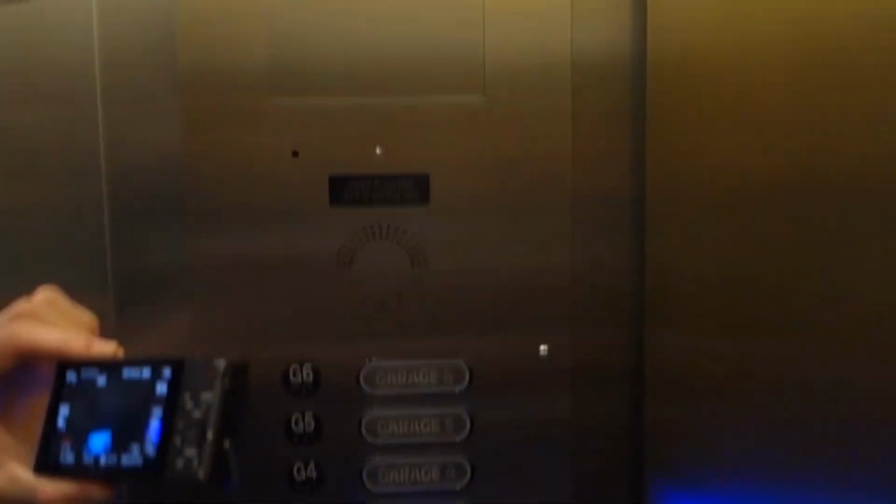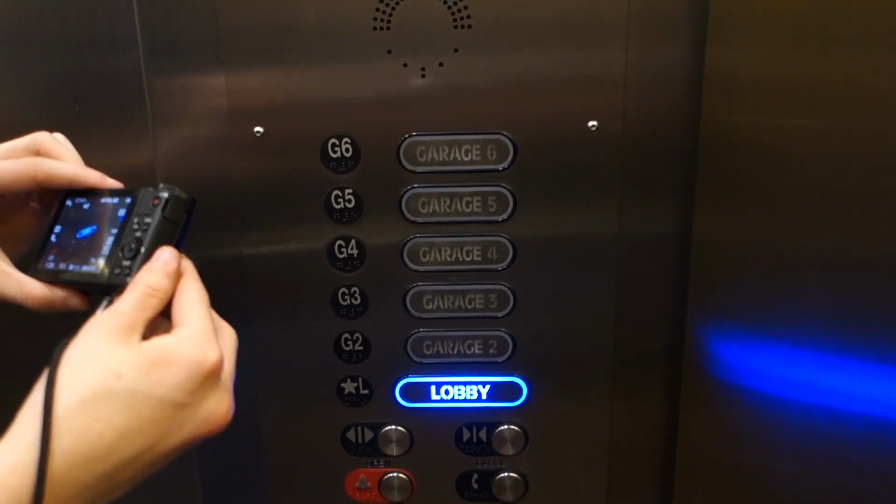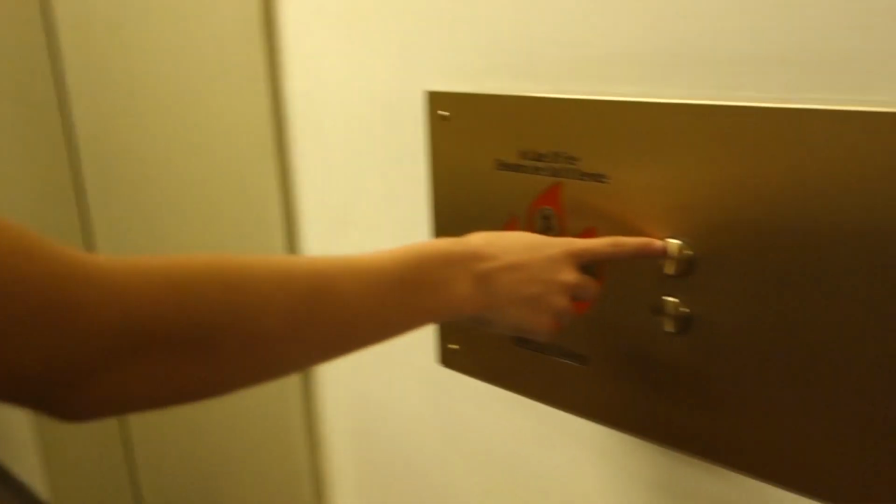I want to get off it too because, you know, it's just garage. We'll get off here because I don't want to get in the lobby. We'll go up one more time.